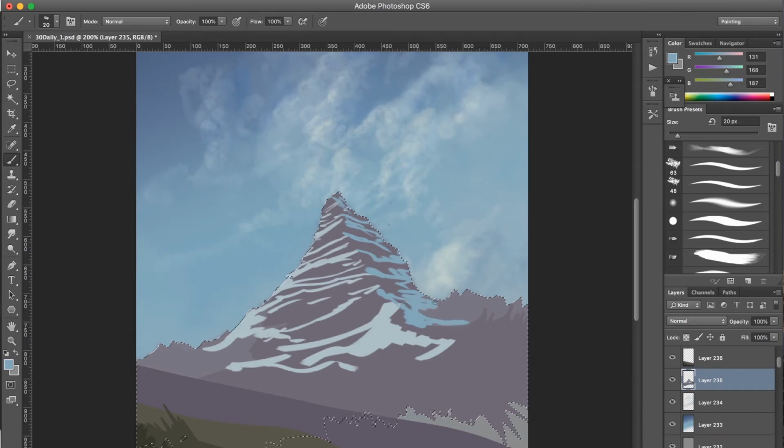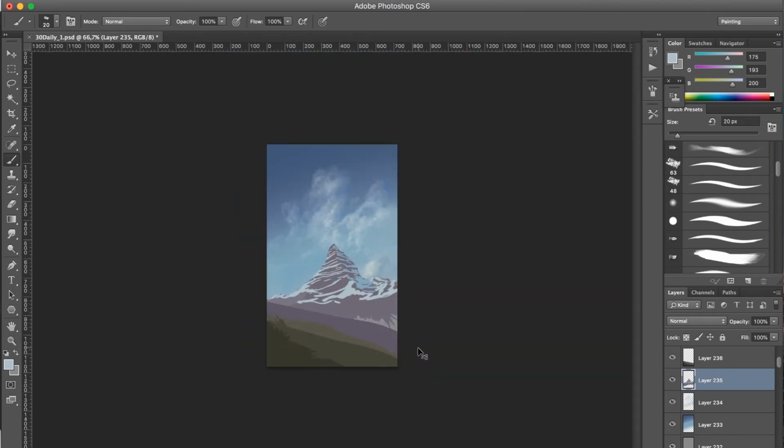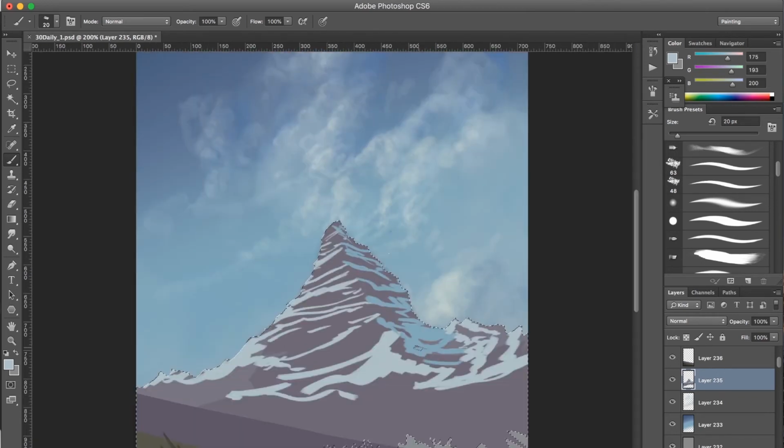Something like that. Maybe there's like a shadowy, snowy patch right here, and then maybe the highlighty snow comes back this way. These peaks like right there, something like that. Cool. That kind of works. Maybe this comes all the way over to the front like so. Yeah, let's see what that looks like from afar. Hey, that looks pretty epic. I kind of like that.